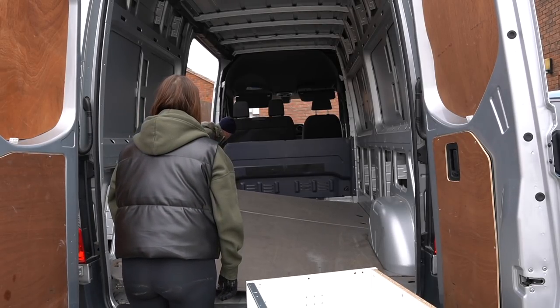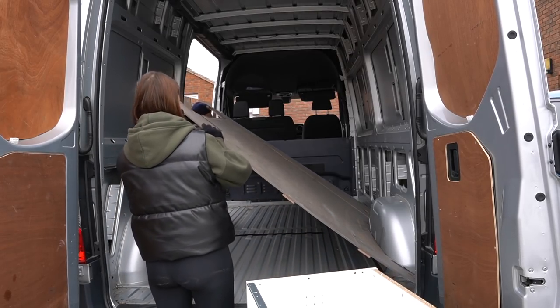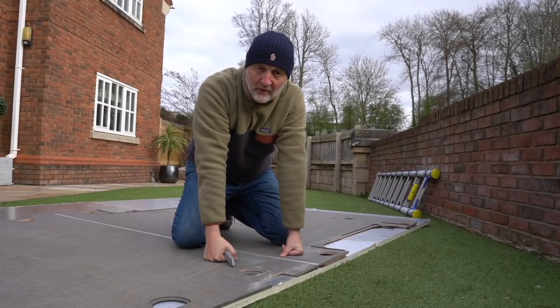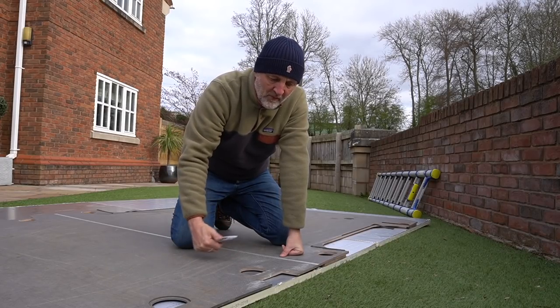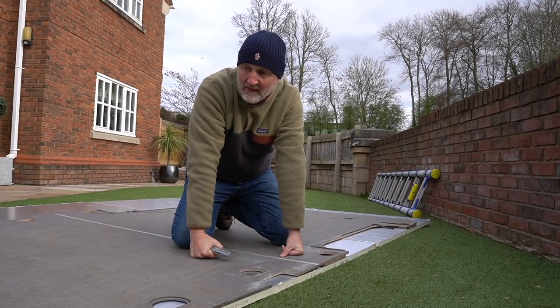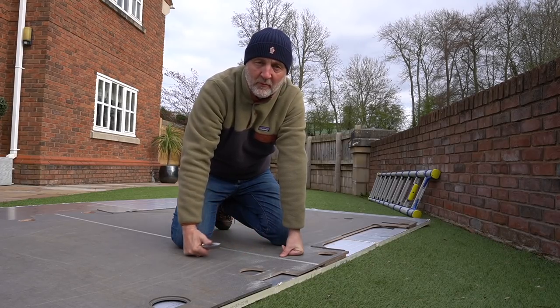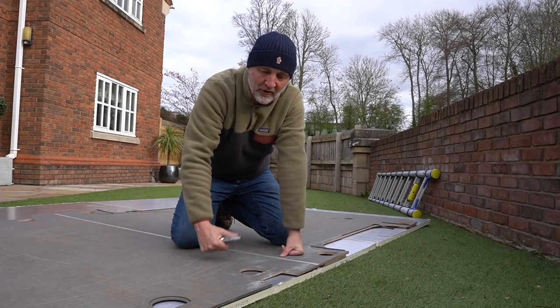Take up the floor. Right, so onto the flooring. We've removed the base that was in the van originally, but we've kept it. Obviously, it's a great template to use. It's ideal for this.